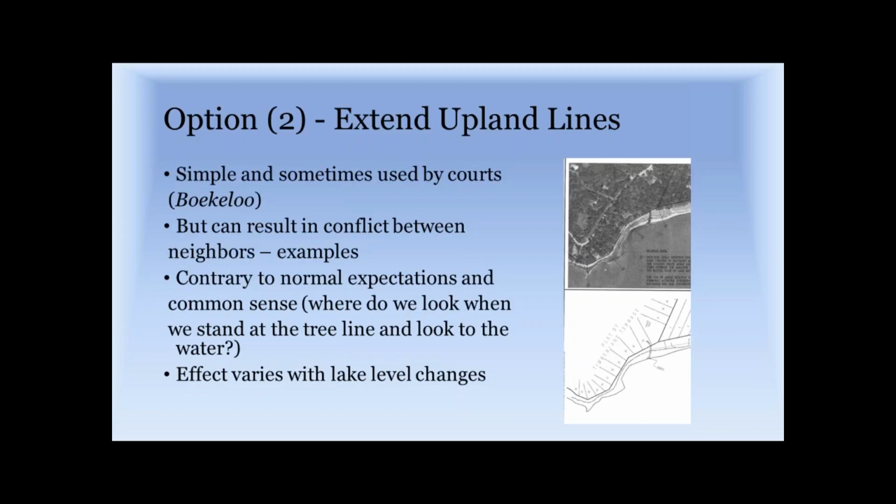As you can see on the illustration on the bottom, if you're extending back lot lines, I don't know if it's too light, but the back lot lines down to the left, because of the nature of the curve, all go apart. So the lower the water, the easier it is. Everybody gets more beach. And then on the inside curve, it's the opposite. The lower the water, everybody gets less beach. So the challenge with using back lot lines is it can tend to lead to conflict.